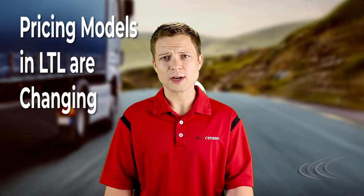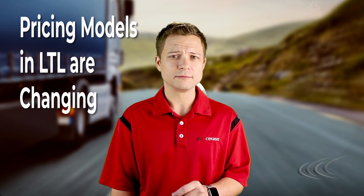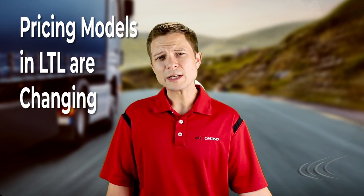First, let's address that pricing modes in LTL, they're changing. Dimensional pricing is replacing the old and ticketed freight classification system. More LTL carriers have taken the initiative to install equipment that can scan a palletized shipment and determine immediate dimensional pricing for their respective shipment. Since a pallet compresses space by nature, dimensional pricing may be much cheaper when used in an LTL scenario.